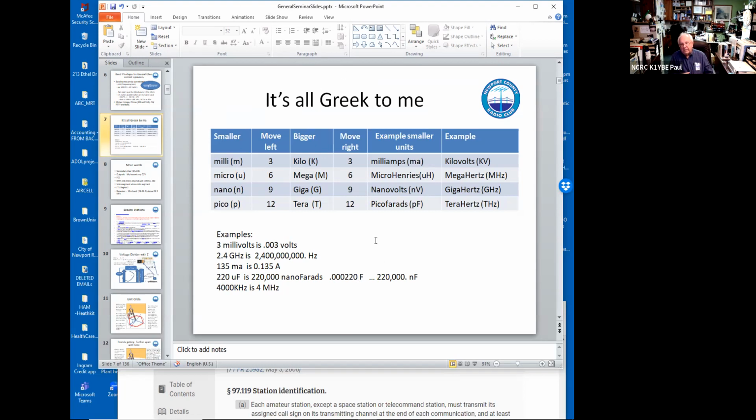I'm going to give you this as a reference. I'm not asking you to remember it too much, but there's milli, micro, nano, and pico. These are all the small ones. Anything that's a milli something, you take the decimal point and move it to the left 3 decimal places. If it's kilo, you move it to the right. So if I had a watt and I wanted to talk about a kilowatt, I would move the decimal place over 3 and I'd have 1,000. So a kilowatt is 1,000 watts.